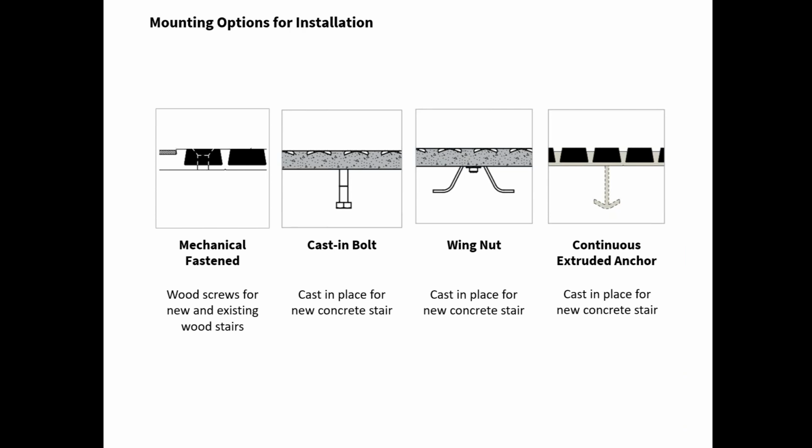Some mounting options. We always ask that stair nosings be mechanically fastened. Many people want to know, can I glue it down? A trusted manufacturer is always going to tell you to mechanically fasten that down and don't rely solely on glue or something of that nature for a nosing that's 3 inches wide or wider. We also have cast-in bolts, which would be for cast aluminum and cast iron. Wing nuts can be in either of the cast aluminum or extruded nosings. And then finally, the most widely used is the continuous extruded anchor that runs the entire length of the stair nosing.